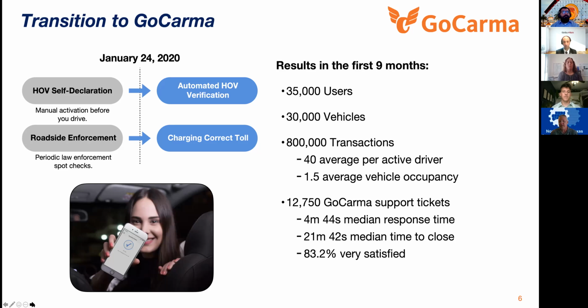Go Karma has a great customer support system. To date, almost 13,000 support tickets have been submitted. They have an average of a little less than 5 minutes per response time to each one of those ticket requests. And then once they understand the issue, less than about 21 or 22 minutes to close the ticket. So 83% of the folks that have opened a support ticket have been very satisfied with the system. Of course, there's a lot that have never even opened a support ticket. Next slide, please.